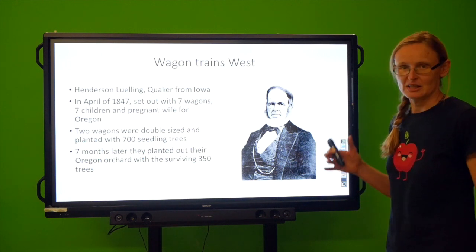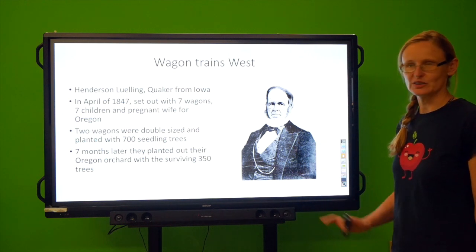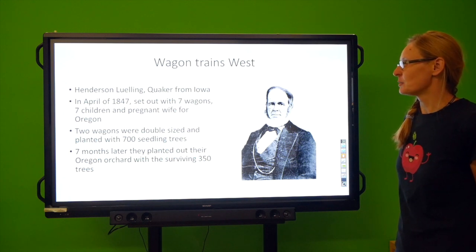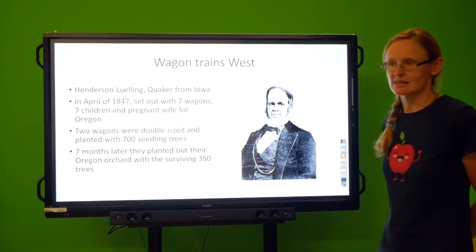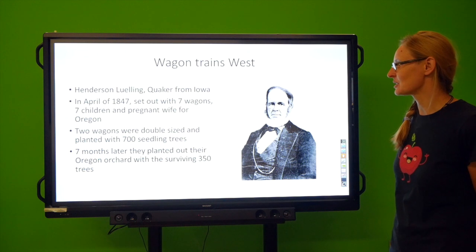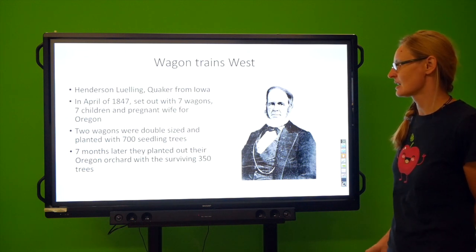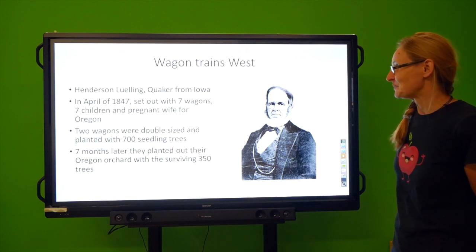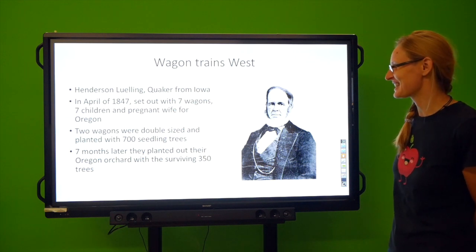He made 2 double-sized wagons and filled them with dirt and soil and planted them full of 700 seedling trees. So those 2 wagons were extremely heavy, pulled by oxen, and contained 700 seedling trees. He believed that he could transfer his success and his nursery out to the West Coast. They traveled for about 7 months across the United States.